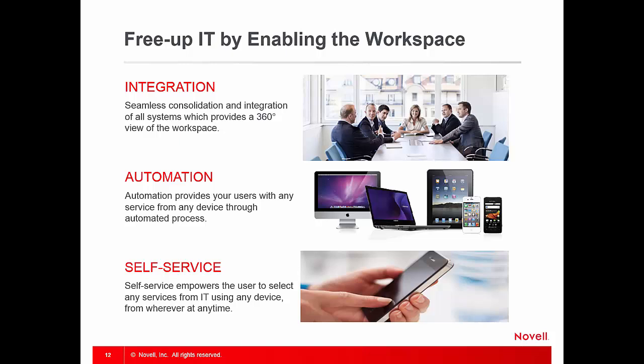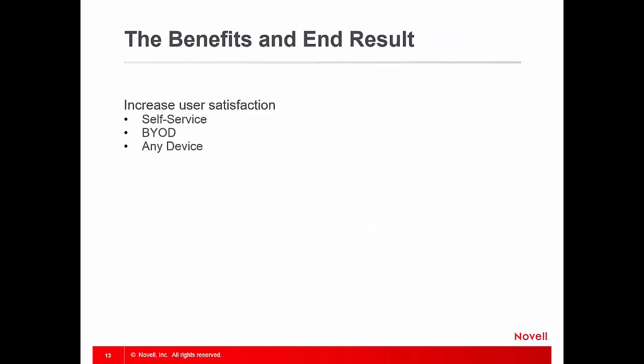So how about integrating, automating, and providing self-services to enable the workspace and free up the IT organization? Integrate by providing a seamless consolidation and integration of all systems which provide a 360-degree view of the workspace. Automate by providing your users with any service from any device through automated processes. Self-serve by empowering the user to select any services from IT using any device from wherever at any time. Increase user satisfaction and productivity by meeting user needs through providing self-service, by saying yes and allowing and provisioning all those new and exciting devices, new personal devices and corporate devices as well.